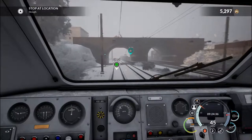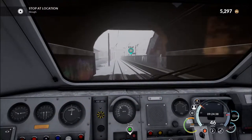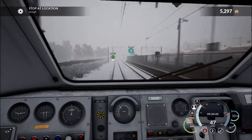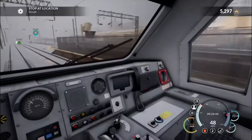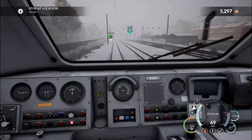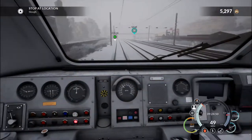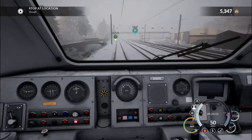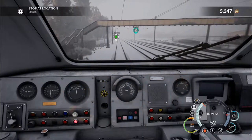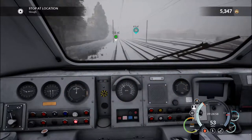So hopefully the journey back we should have four green signals all the way. Now that we are out of the area, let's get that throttle going. So green signals all the way, hopefully.